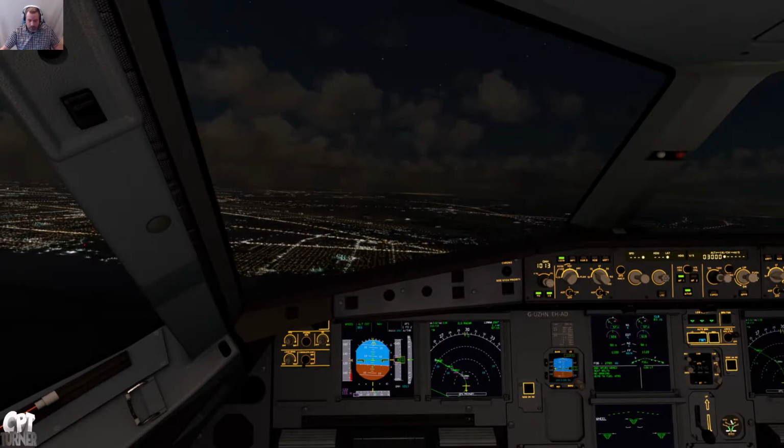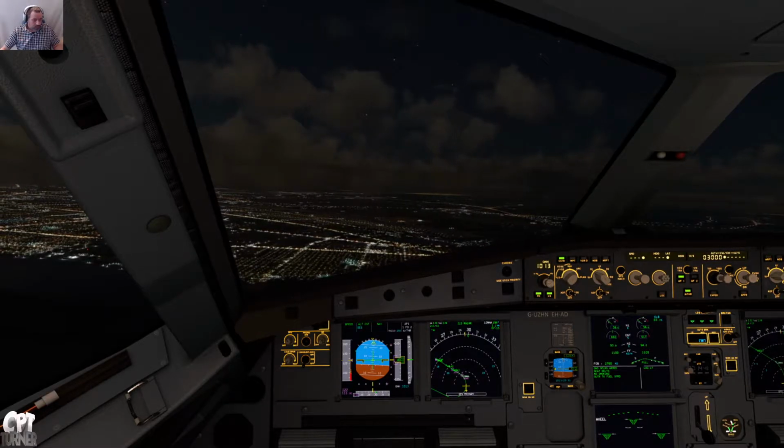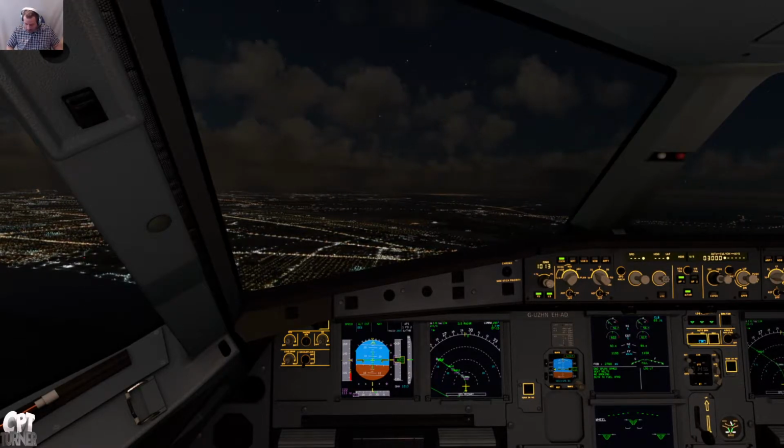Set the VAP to 125. Going full flaps and 125 for the VAP seems to be the perfect speed.